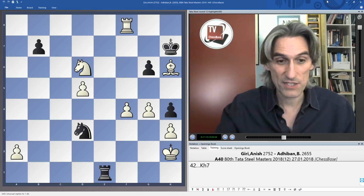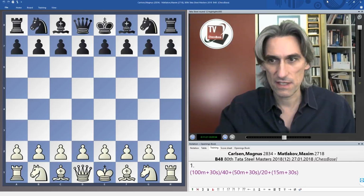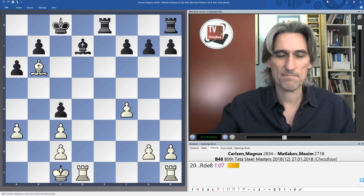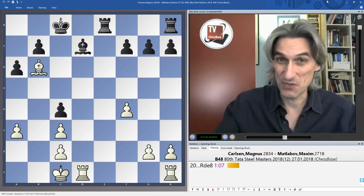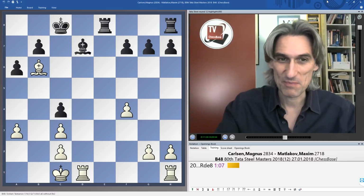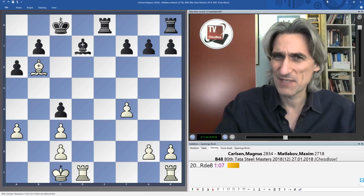Magnus could match him if he won his game against Matlakov. So let's just take a look at this. They reached this position out of the opening. And, well, this is really hard work for white. Even material, opposite colored bishops. We're in an endgame. Magnus likes endings with opposite colored bishops.